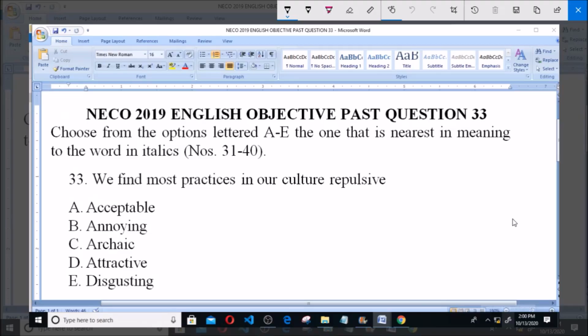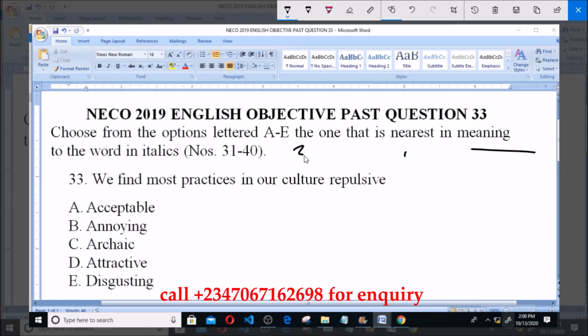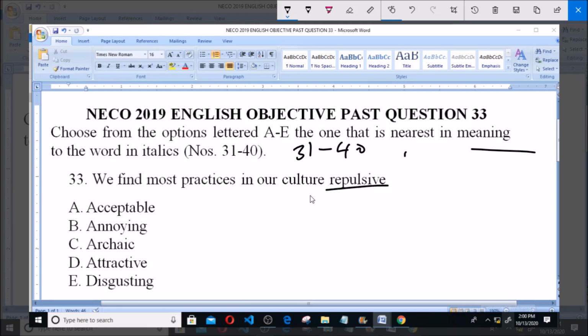Welcome. This is NECO year 2018 English Objective Pass question number 33. The instruction here says choose from the options lettered A to E the one that is nearest in meaning to the word in italics. And then we're using this instruction to answer questions 31 to 40. And the word in italics here is called responsive.